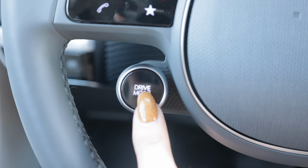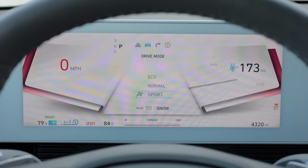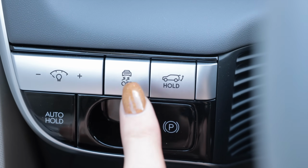Drive mode wise, there is a little dial on the side of the steering wheel, kind of like the AMG knob in a Mercedes. You can press that in the center and go from eco to normal to sport, and the gauges change also. You can hold it down as well for snow mode since this is all-wheel drive. We'll disable traction control and let this thing eat.